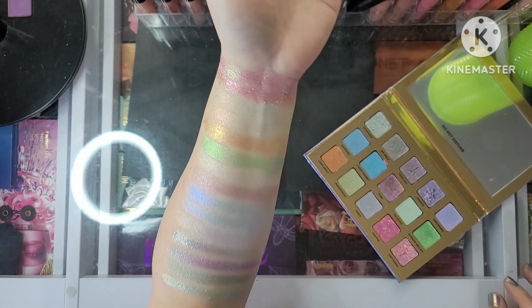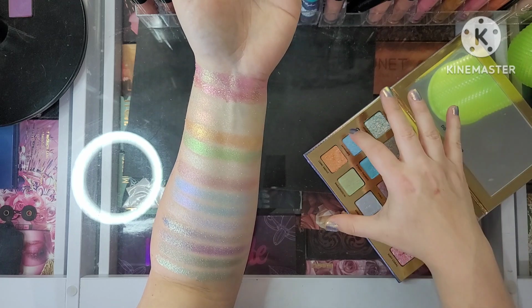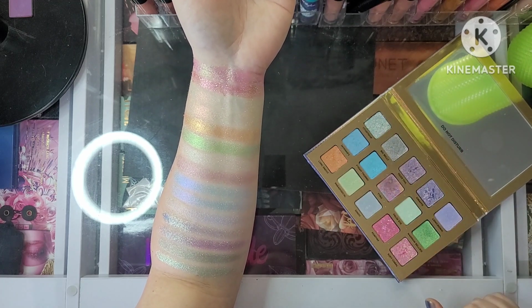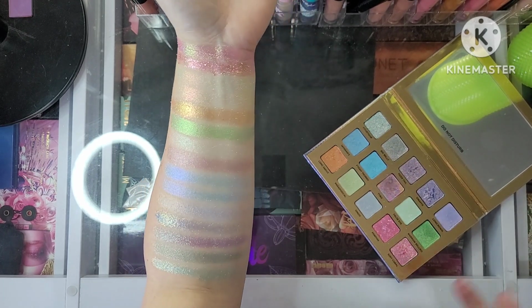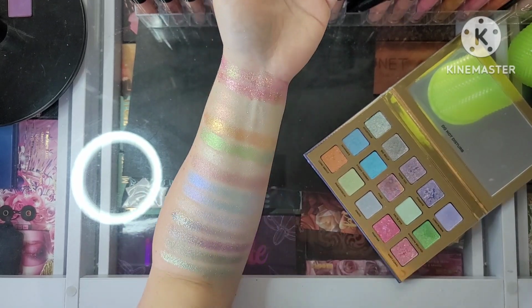Very, very pretty. Honestly, if I were to do something, I'd probably declutter this entire middle row just because I'm not drawn to them as much as the rest of it. But it is overall a very pretty palette.